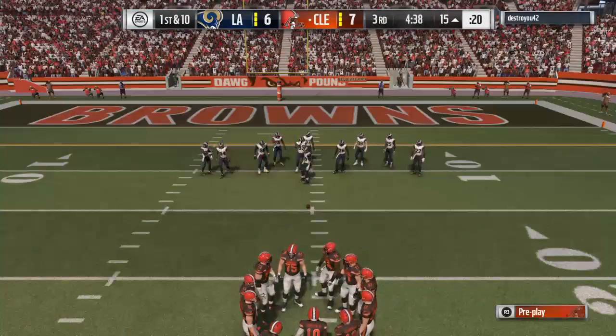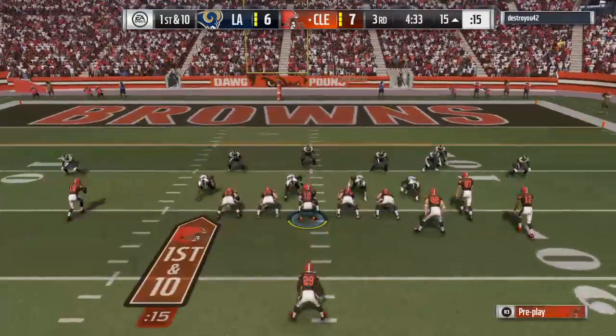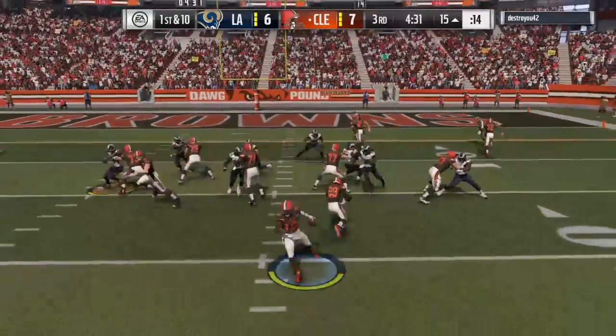Third time's a charm, right? 2 incompletions. Had to have it on third, and they got it. Yeah, they stuck with it, weren't daunted at all, and picked it up.